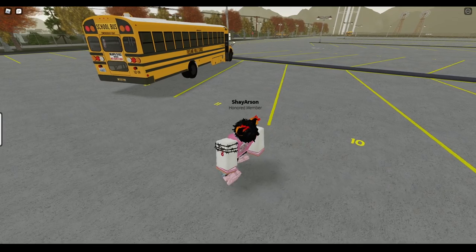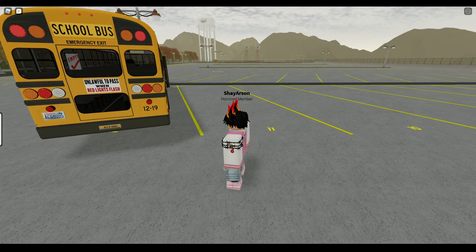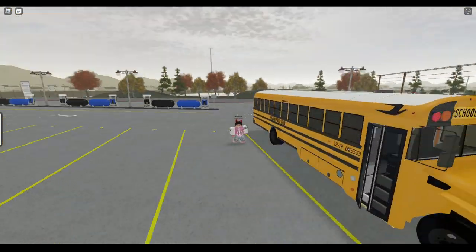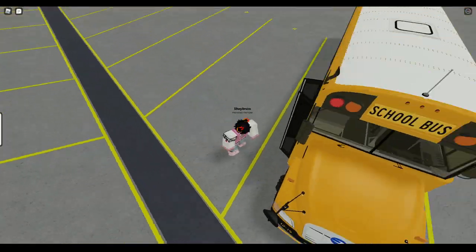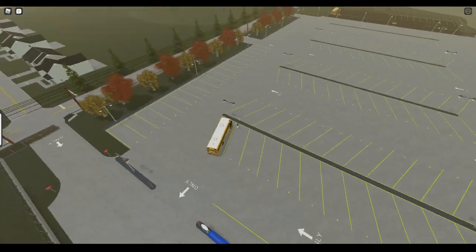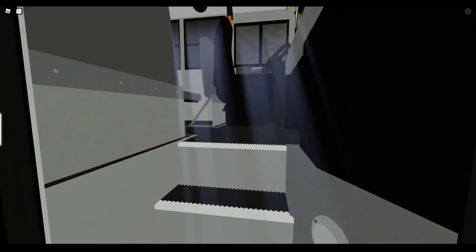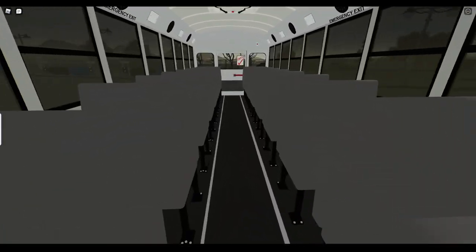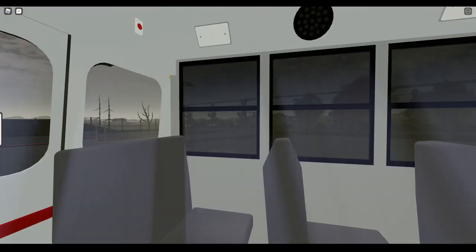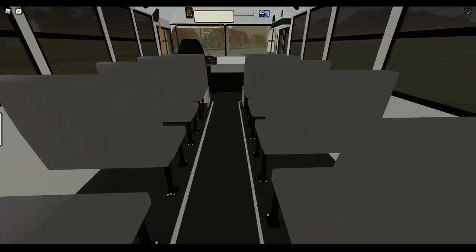What does this say? Unlawful to pass when red light's flashing. Ain't that the truth? Now, this is kind of weird. I do believe they have received a lot update. The lot looks a lot different, and the buses are kind of parked in a weird way. I've never really seen them parked like this. I've always seen them backing in, you know? But that's all right.